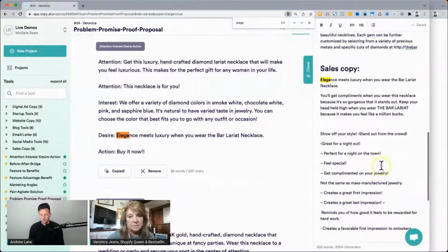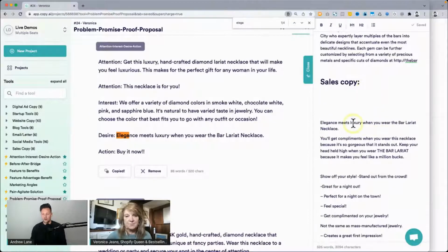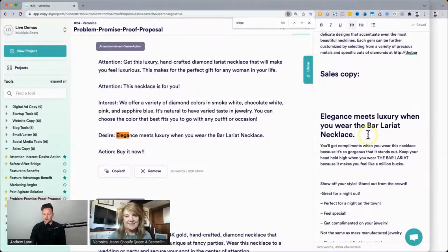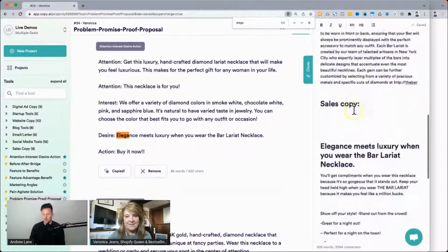Yes. Perfect. So we could get some... I think we put it here, yeah. So it would be something like this. Elegance meets luxury when you wear the bar Lariat necklace. Yes. And then maybe we'd have some of the description that we wrote up here.